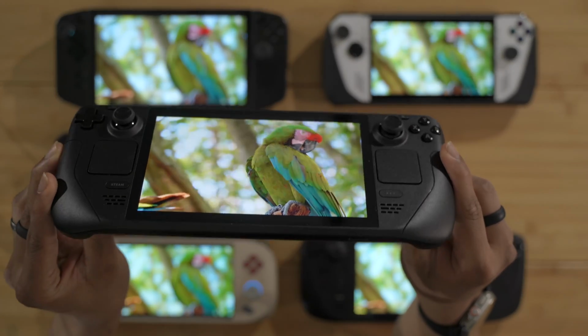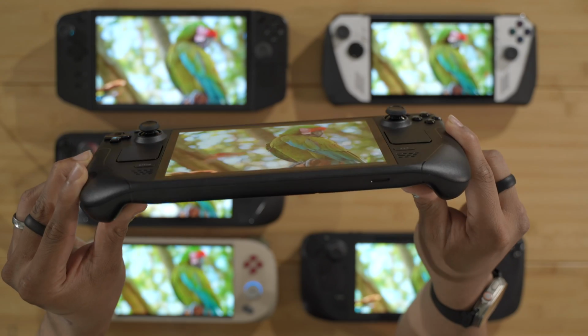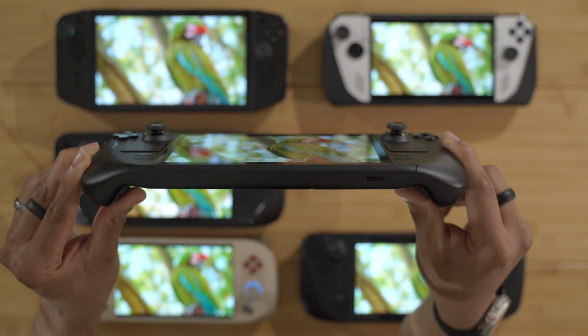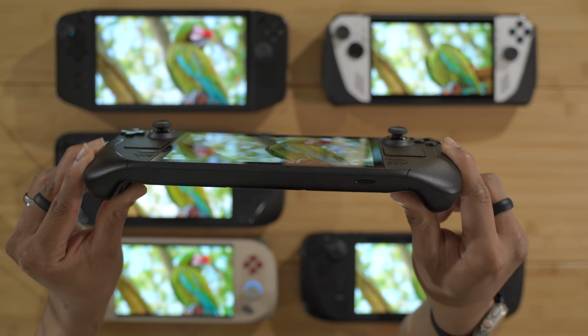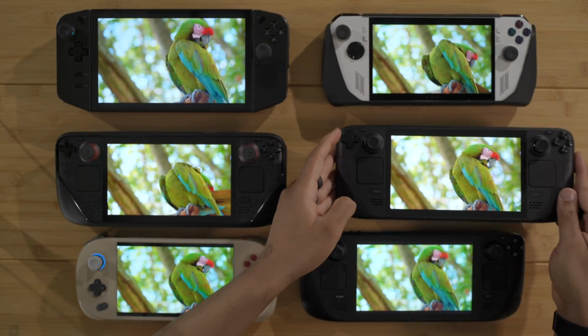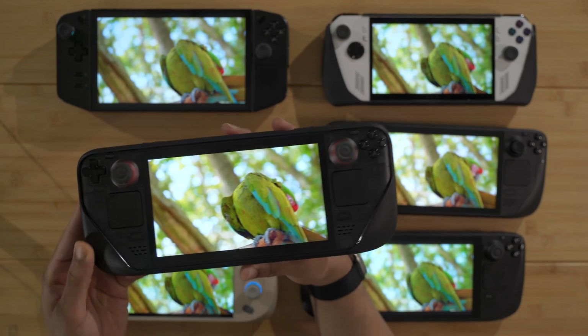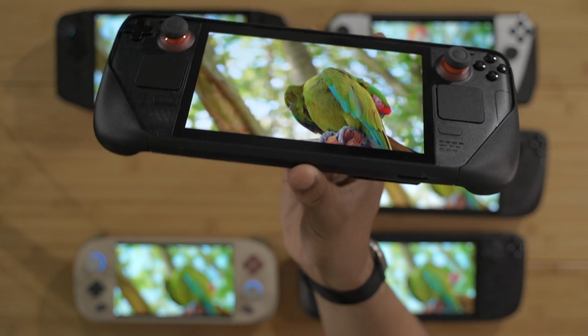As you can see here off axis, we're not losing colors and contrast, but we do have that sort of glare there. So as you can see the reflections there, you do get that off axis, but you're not really going to lose any sort of colors and contrast as you go off axis.